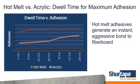Whereas acrylic adhesive strength builds over time, hot melt adhesives are produced with a very strong synthetic rubber resin, which generates an instant aggressive bond to corrugate cartons. Once applied, it would take an extreme amount of force to cause the adhesive to pull away from itself. So, if applied properly, it would be more likely to rip the corrugate than to fail.